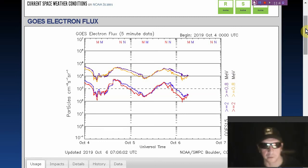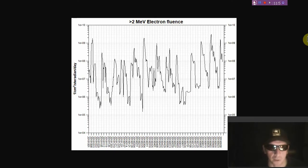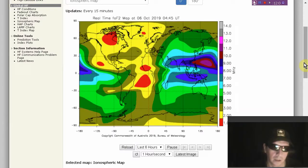GOES electron flux is at fairly normal levels here. And the relativistic electrons are a little on the high side. We would expect to see a little bit of charging hazards. Nothing to really write home about there, just over the Caribbean and northern South America. Your GPS should be working well.